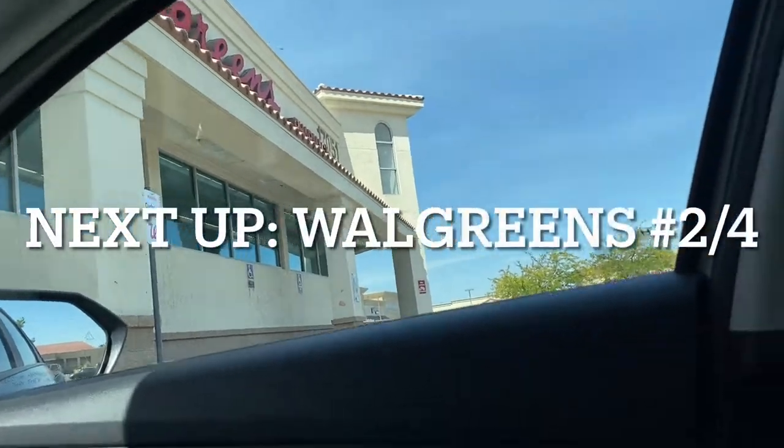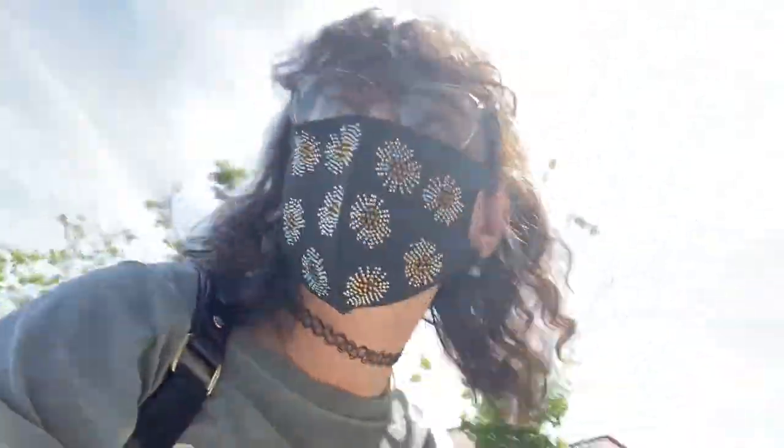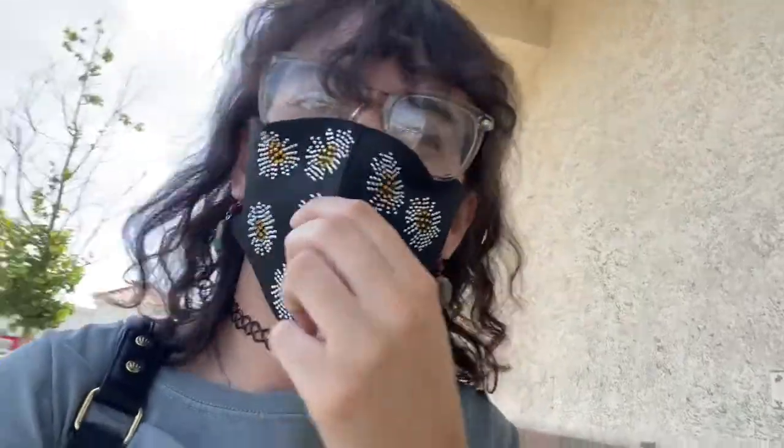All right. Hopefully Walgreens has some. Let's try it again. I mean, they did the first one we went to, so hopefully this one will. If not, I have another Walgreens I can go to.